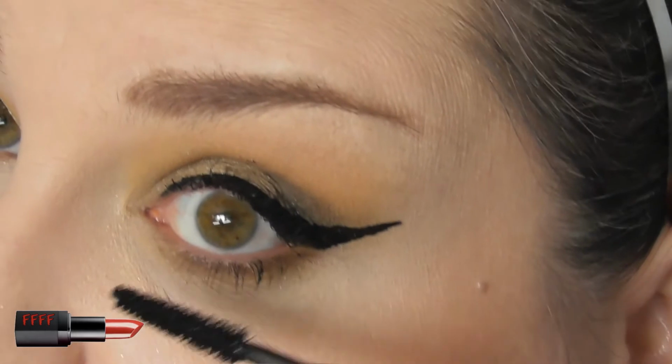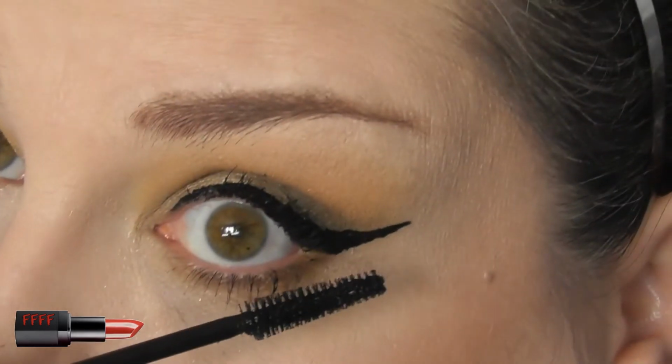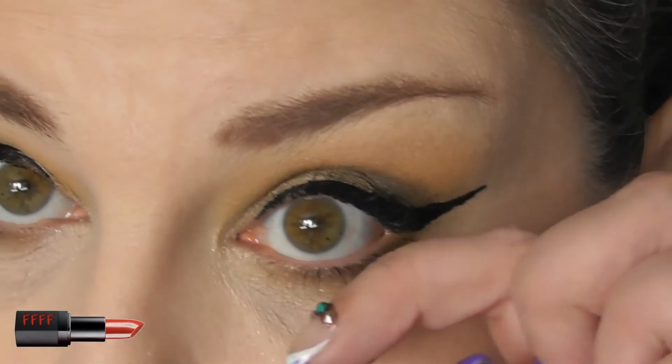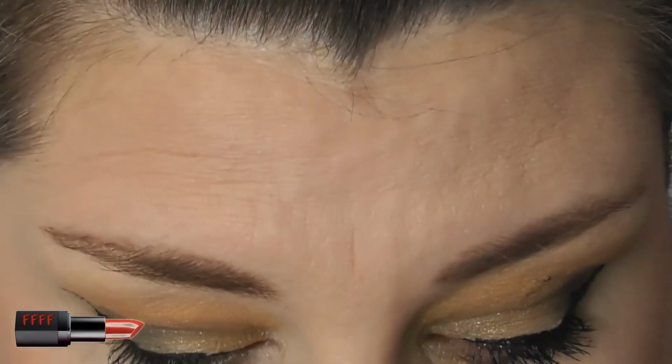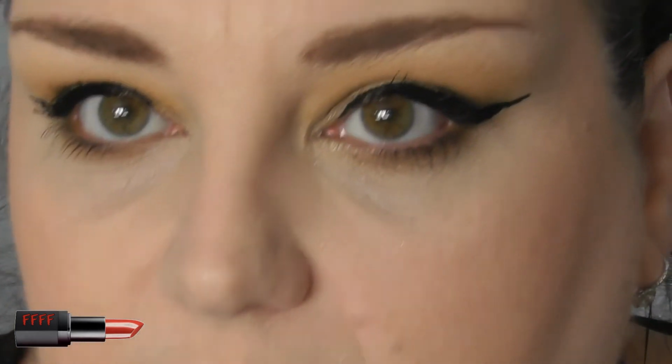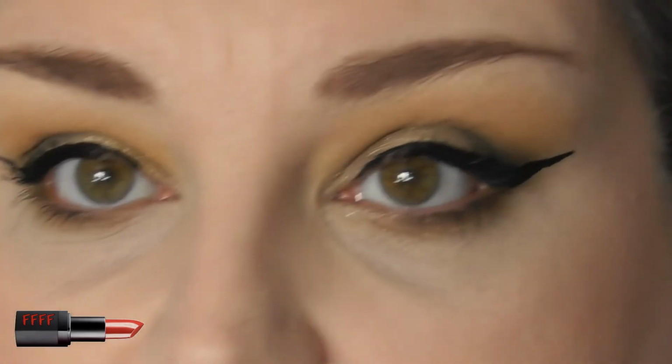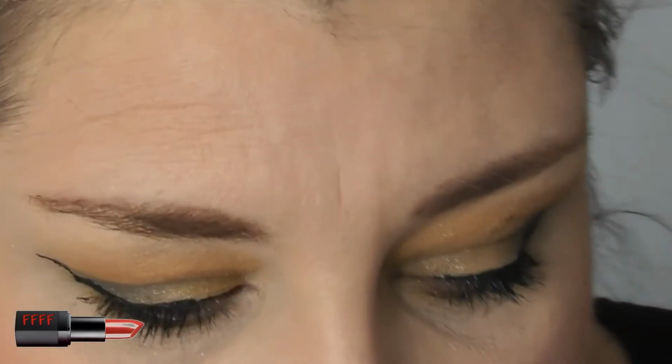As you can see, I didn't curl my lashes. I don't bother for daytime. If I'm going out, I might, but I'm quite lucky. My lashes are quite springy, quite curly. They're quite long. I just don't look at them because the tips of them are blonde. That's just the one coat. I'm not going to bother with two or three today.